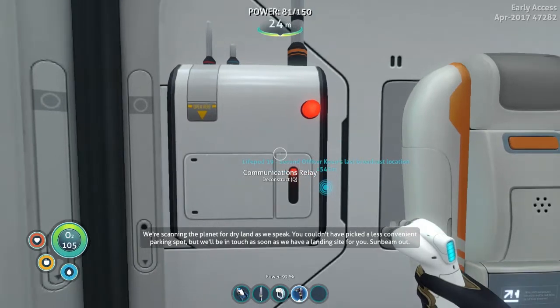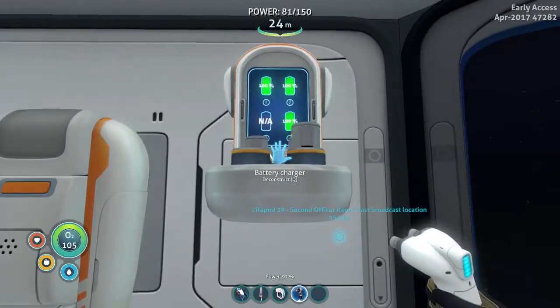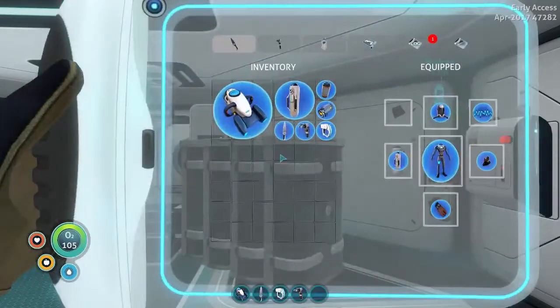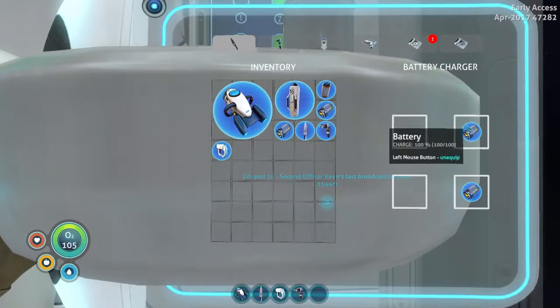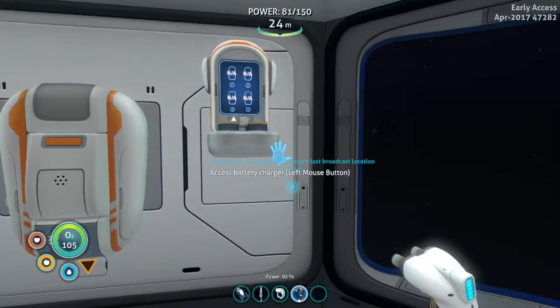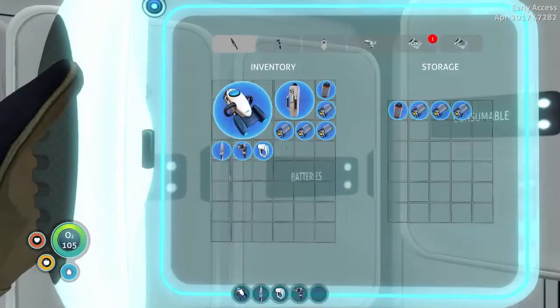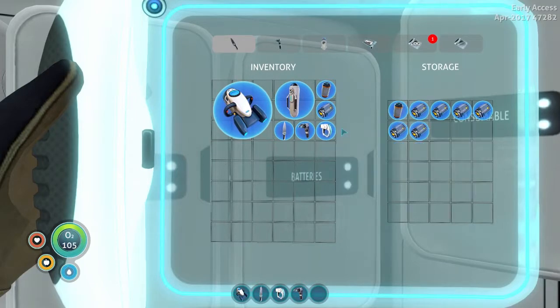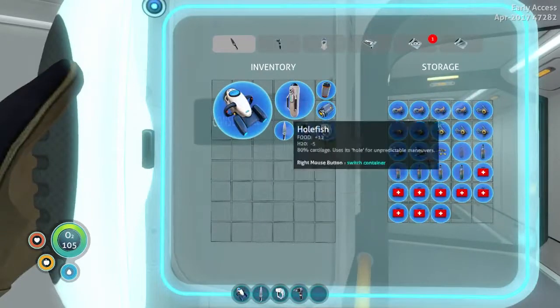Yeah, that was uneventful. But, oh, other things I've done. I made the battery charger. And so now I have lots of batteries. Actually, let me take these out of here, and put them batteries. Battery, okay.